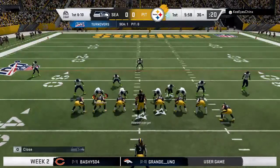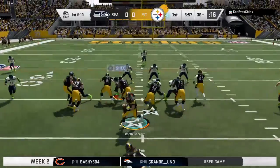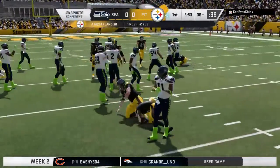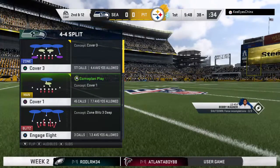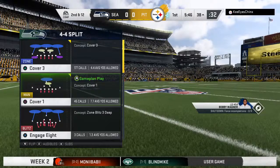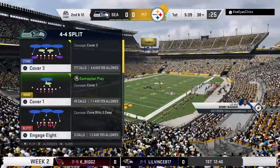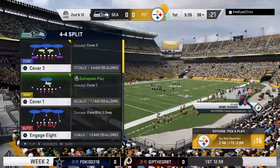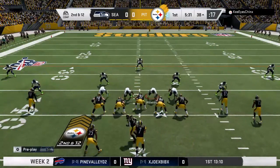So from the 36 now, first and 10. A handoff here to his running back, and he is met in his tracks behind the line of scrimmage. That's going to go as a loss of 2, and it'll be second down and 12 at the 38-yard line. So the opening play of the drive goes backwards. Now they'll come up on second and 12.